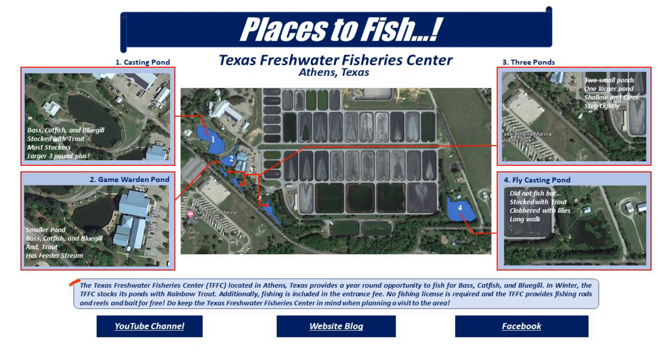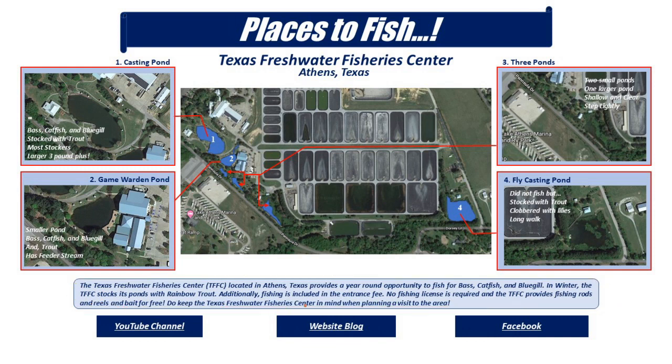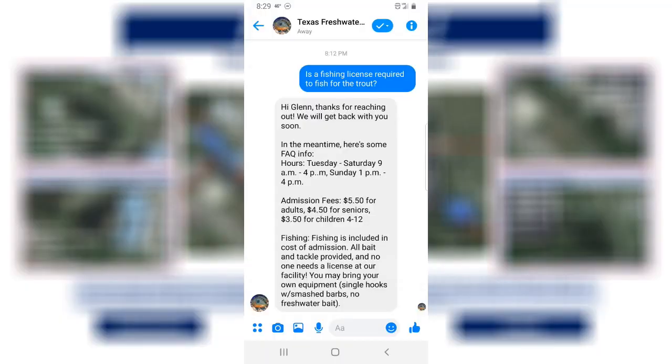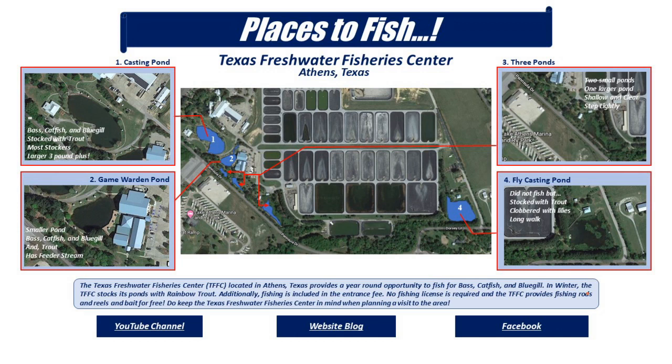And then just some short description of the area. One thing we want to call out this time is we did confirm with Texas Freshwater Fisheries Center that with your entrance fee, no fishing license is required. So for $5.50 for adults, you can start fishing the fisheries center, no problem. If you do want to keep any, you definitely have to pay the $5 fee for keeping the trout. So keep that in mind. Don't need a fishing license, but if you do want to keep any, you'll have to pay that extra.